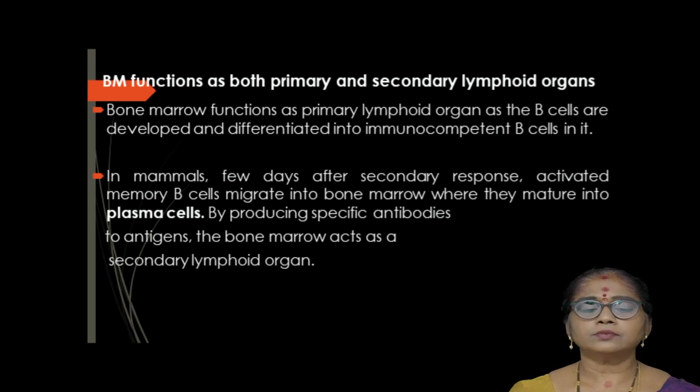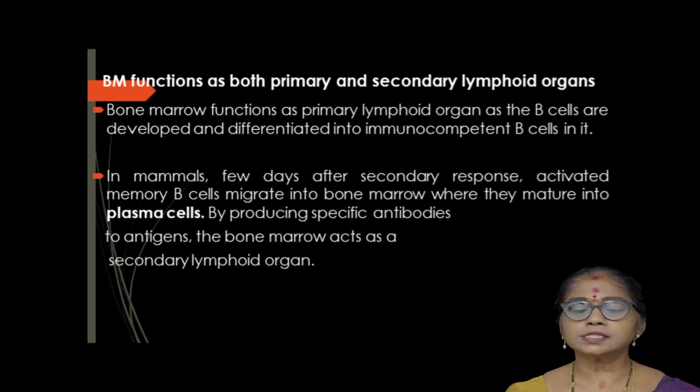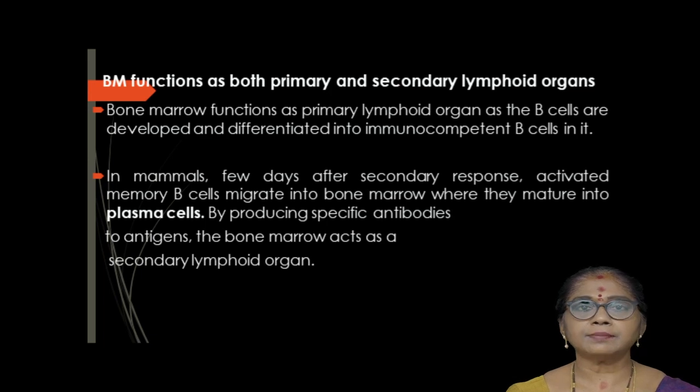Then bone marrow functions as both the primary and secondary lymphoid organs. How? Bone marrow functions as both primary and secondary lymphoid organs as B cells are developed and differentiated into immunocompetent B cells. So it acts as a primary lymphoid organ as the B lymphocytes mature and proliferate in the bone marrow.